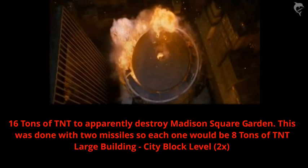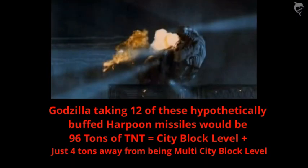That's with 2 missiles. So if we take into account the total of 12 missiles fired at Godzilla at the end of the movie, that would actually total to about 96 tons of TNT, which is just knocking on the door to reaching multi-city block level.